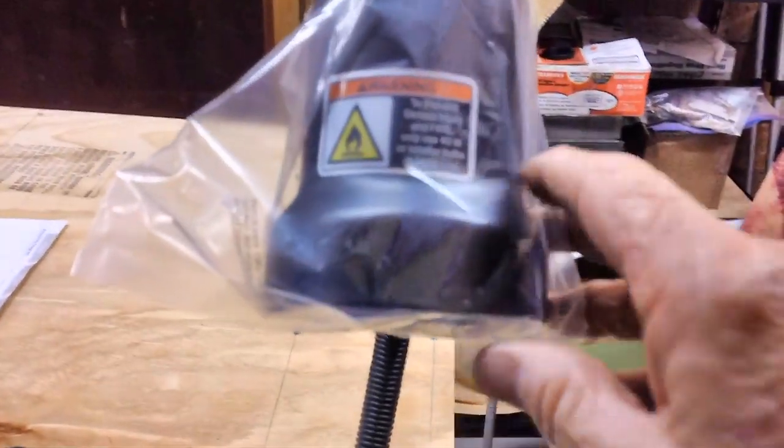It takes a 40 watt bulb. I don't have a 40 watt, all I have is 60s. I'll have to pick up a 40. I'll probably slap an LED in there. So keep in mind this thing here is still a little bit out of balance.